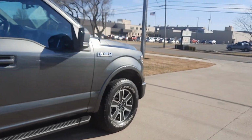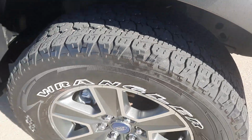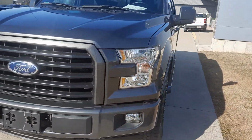Outside's in pretty good shape. Tires look decent all the way around. This one as an example. We'll go take a look at the inside.